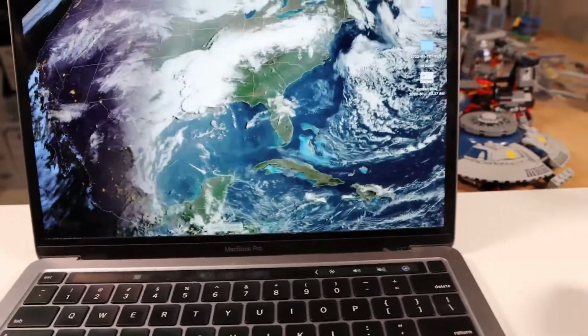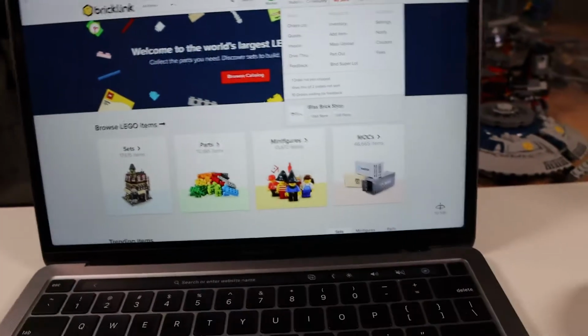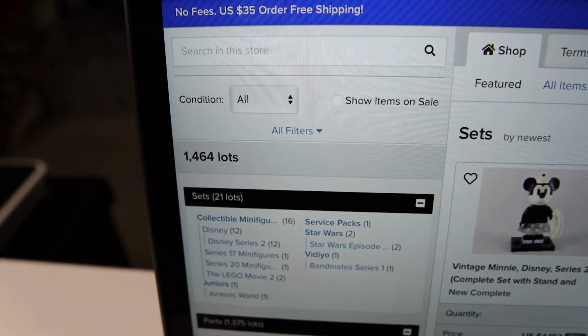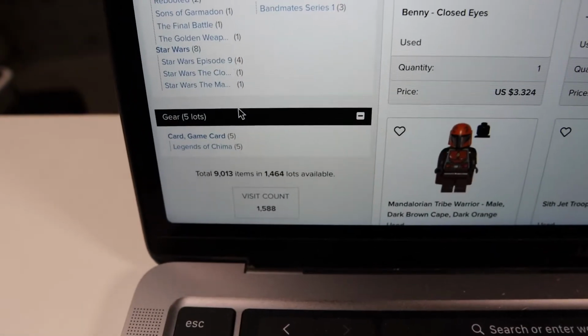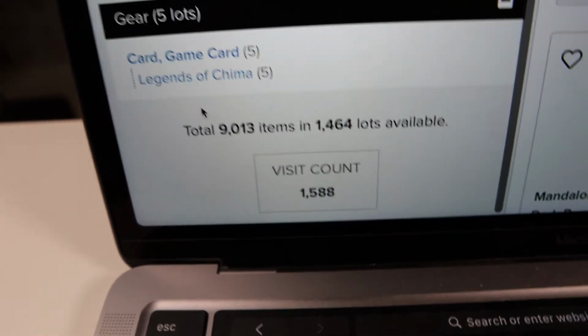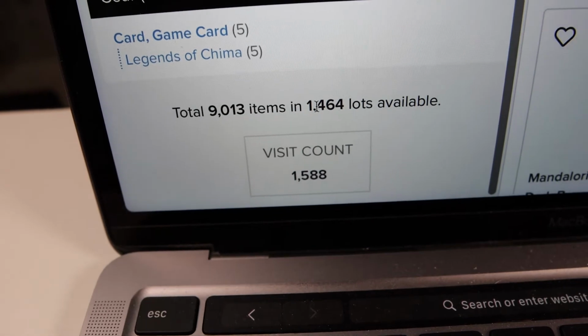2,730 parts, and that will get our store... Let's see where we're at here. I haven't shown you guys this yet. So here's the store. We are currently at 1,464 lots, and we are at 9,013 items. So that will get us over the 10,000 items mark, which is super, super exciting.